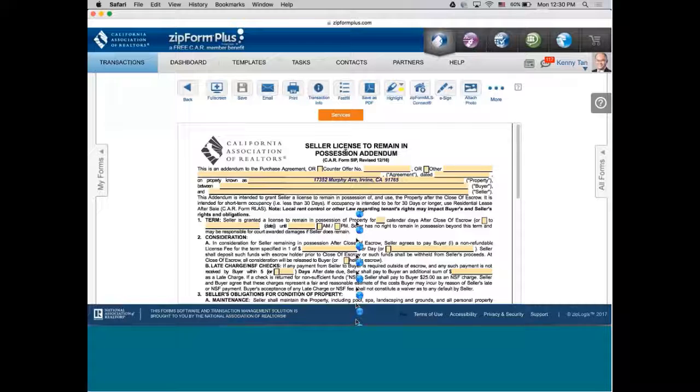They say that you only use this form if the seller only remains in possession for less than 30 days after close of escrow. If the seller remains in possession for longer than 30 days, there is a different form. So do not use this form if the seller remains more than 30 days on the premises after close of escrow. So now let's look at the form.